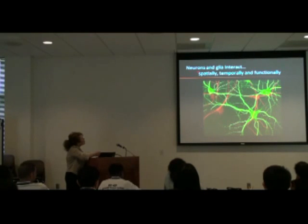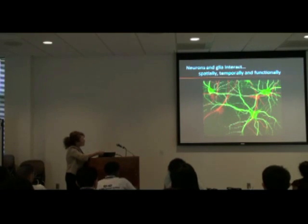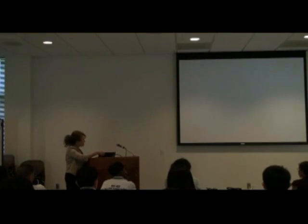So I wanted to make the point that neurons and glia are not separate entities. I did say that they were supportive, and I indicated that they come from the same precursors, but in fact they intertwine. They interact spatially, temporally, and functionally. So this is in culture, but even in culture you can see that there's a close physical relationship between the neurons, which are in green, and the glia, which are stained in red. And these are simply stained with antibodies to structures, usually cytoskeletal structures, that are specific for those two cell types. It is the case that in culture, neurons grow much more happily if there are glia included in the culture.